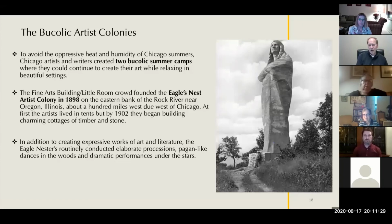It now is occupied by Northern Illinois University, and still has some of the buildings there, and that statue is still there too. Next slide.